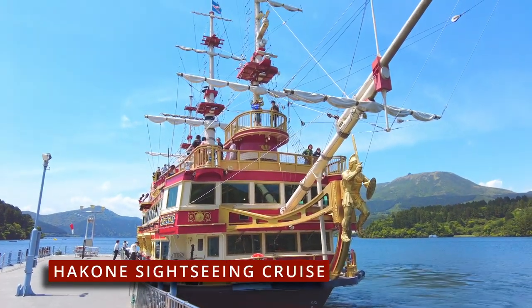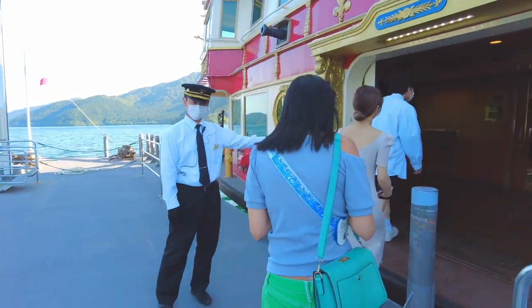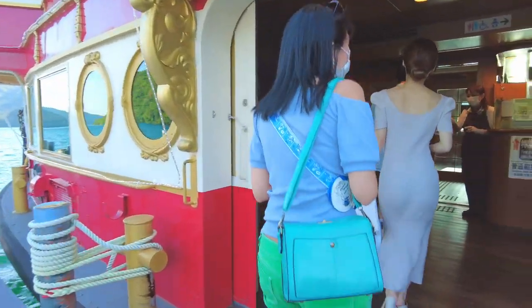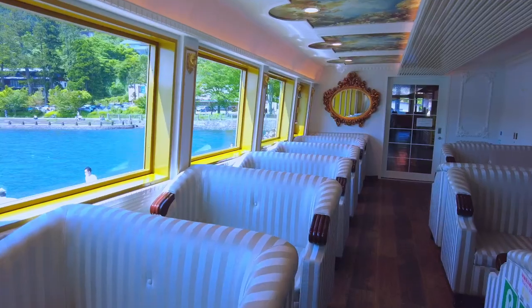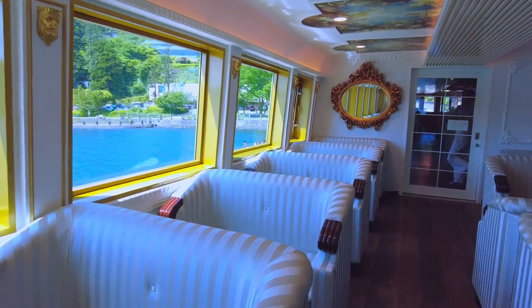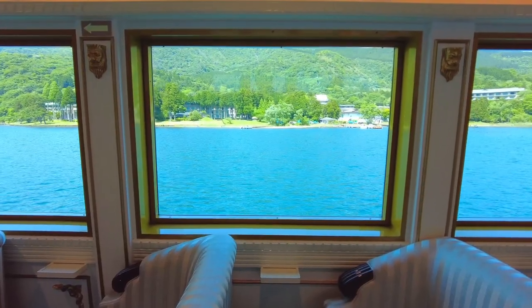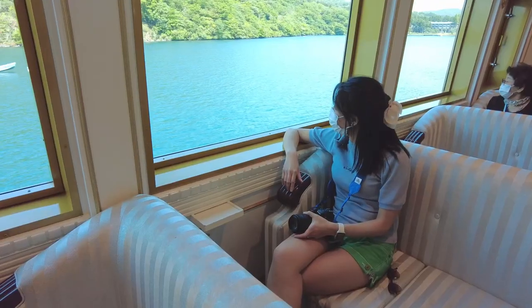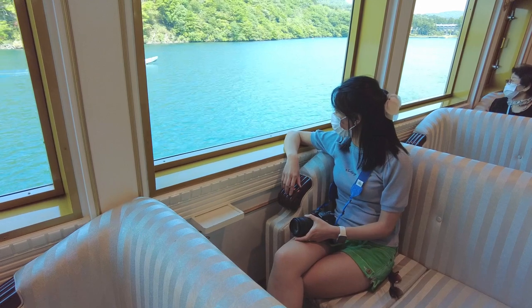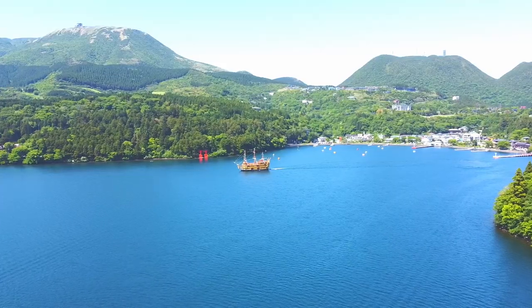One does not visit Lake Ashi and not board the Hakone pirate ship. Cruising the lake for around 40 minutes, this trip offers great view of the surrounding mountains of Hakone and of course Mount Fuji.